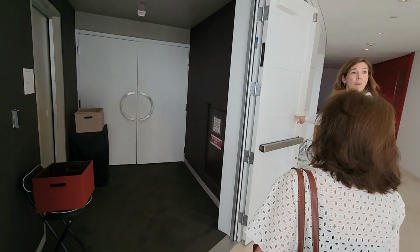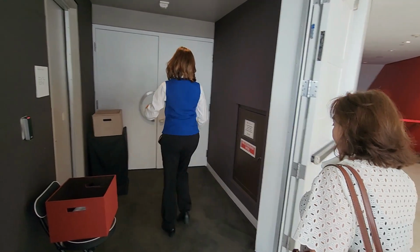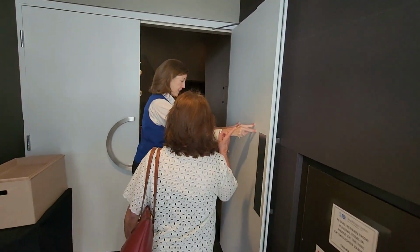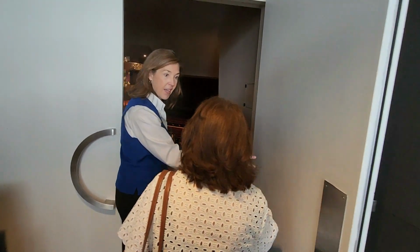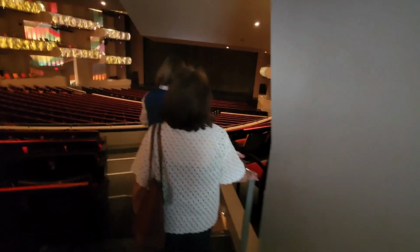Now when you come in, you might want to hold on to the hand railing because our eyes have to adjust a little bit here. We'll come down toward the front a little bit.